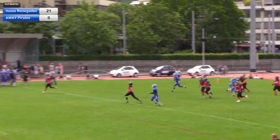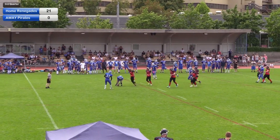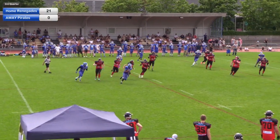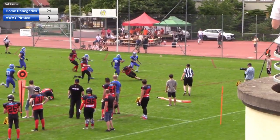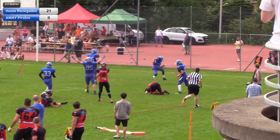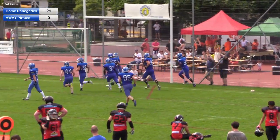Punt is high enough. Rolls about to the 40-yard line. It's still rolling, still on the ground. Zurich decides to pick up the ball. He's still on his feet, number 35. He's still on his feet. He's past the 20, past the 10. He's still on his feet, and he stumbles into the end zone. Touchdown, Zurich Renegades.